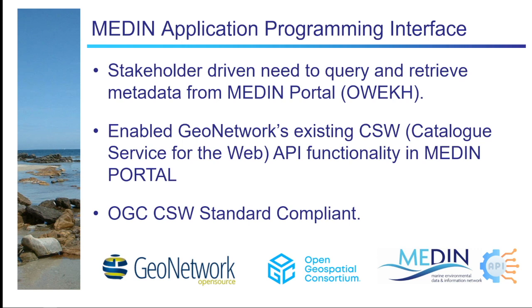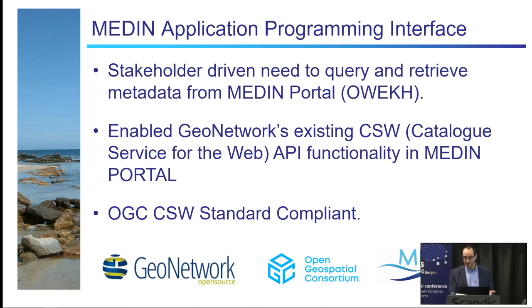Seeing that the MEDIN portal runs off GeoNetwork software, we simply decided to enable its existing CSW API functionality, and that is, of course, an acronym for Catalogue Service for the Web. And of course, the GeoNetwork CSW API is also compliant with the OGC CSW standard. Once this was enabled, it didn't take too much technical intervention to get the API working, but we did need that human aspect to tweak and adjust it to make it function the way we actually wanted it to.